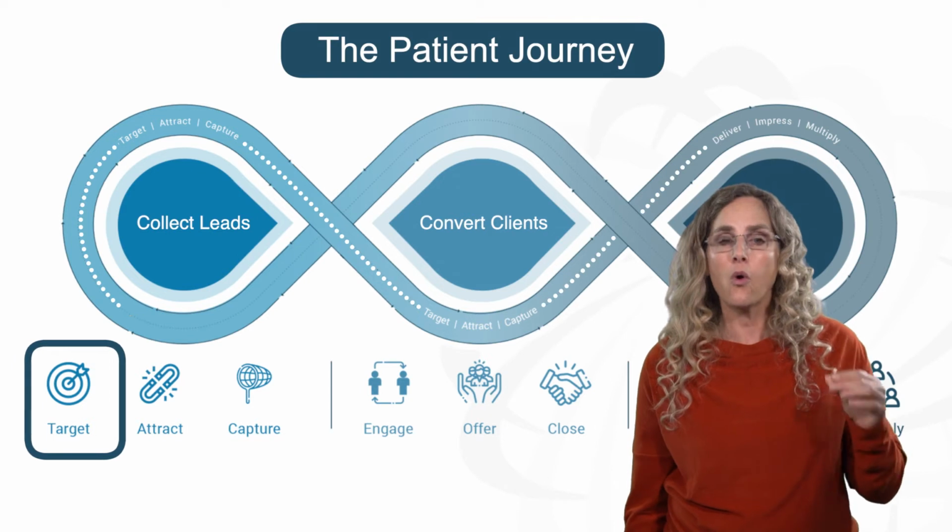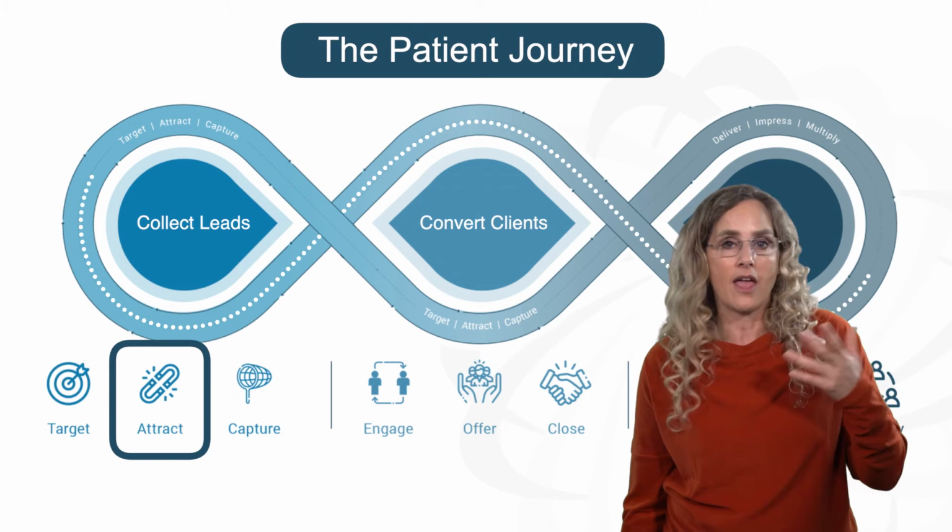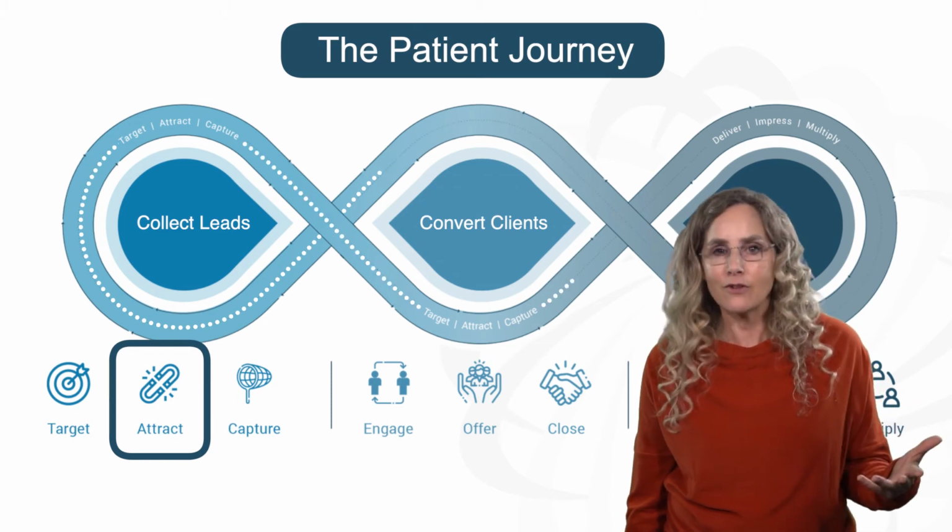Then we're looking at what we're doing to attract their interest. Where are they hanging out? Is it on social media? Are they Googling you? Are they local? Is it a leaflet through their letterbox?